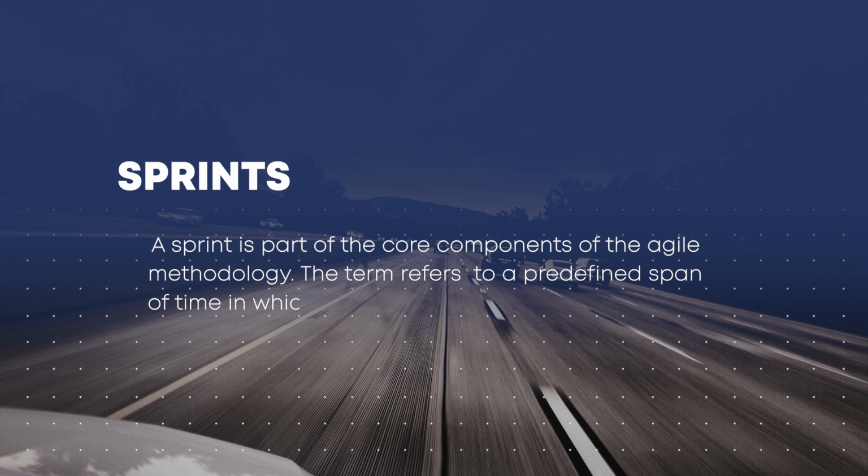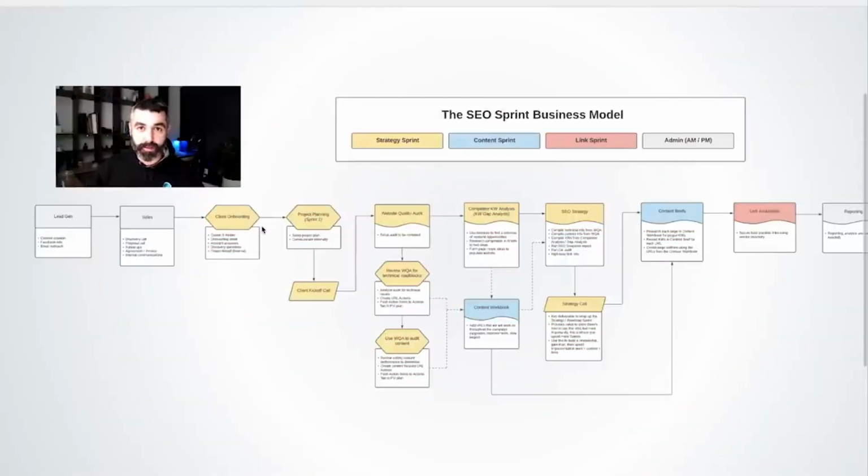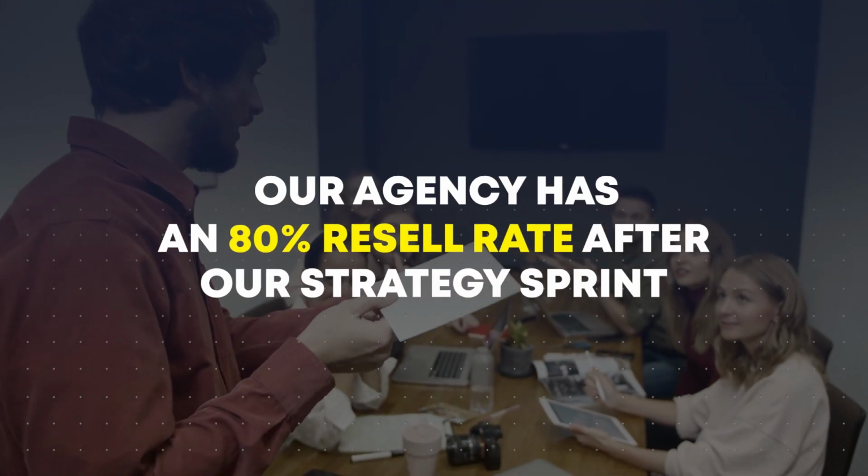What you're going to find as you go through this system is we 90% of the time are just focused on selling this strategy sprint and then upselling more sprints. The reason why we do that is because if we can get our foot in the door with a client for a lower ticket offer, it's much easier to sell that on the front end. And then we're also much more likely to upsell sprints on the back end. Our agency has an 80% resell rate after a strategy sprint.